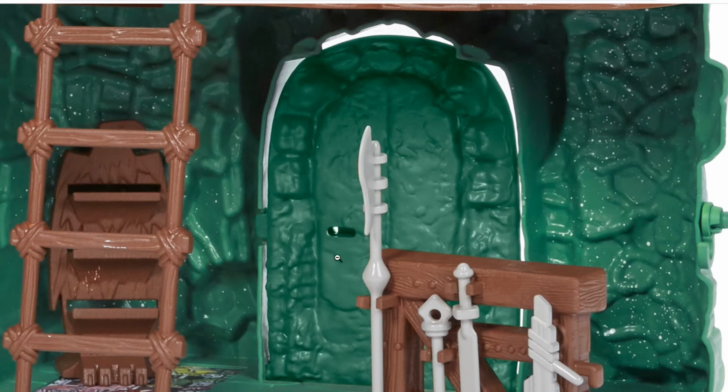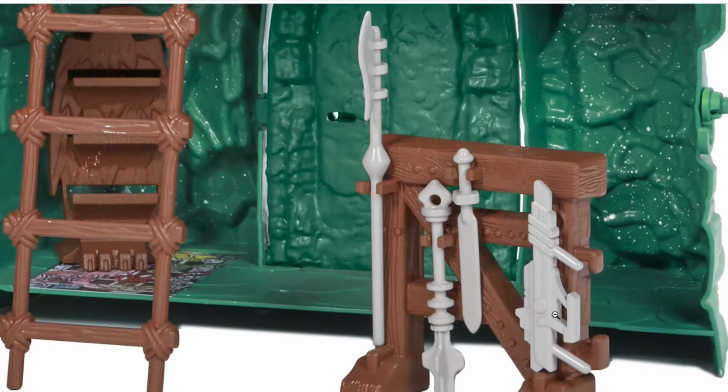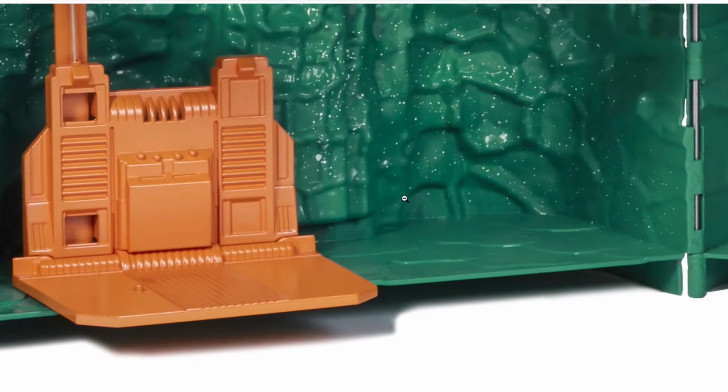Whereas the inside of the castle, it still retains its original green detailing. That's wonderful. We can see now that there is a keyhole here. The sword of power definitely fits into here, and the lock does open once the sword of power is actually affixed into the drawbridge itself. And of course, there's the weapons rack swinging over.